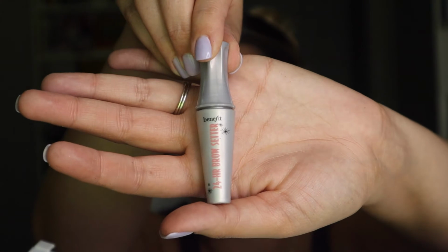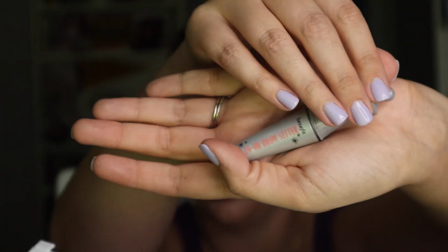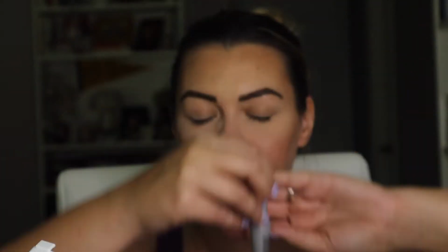Another product that's a clear brow gel that does the same thing but without any pigment is the Benefit 24-Hour Brow Setter. This is a really great product that I've used a bunch. I won't lie, I don't use it every day when I'm going to work, but anytime that I am not in a hurry, I use this stuff if I don't want to use the brow gel. If I think I filled in my brows enough and I don't need any extra pigment, I can use this.